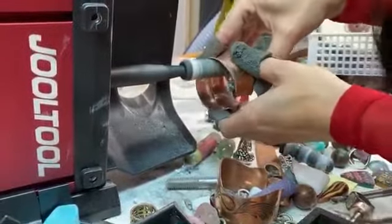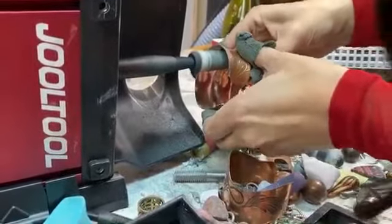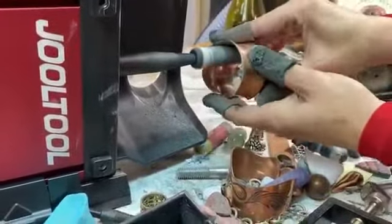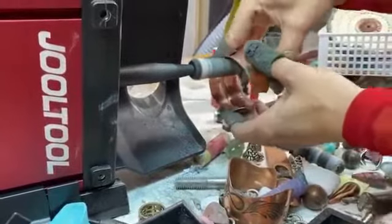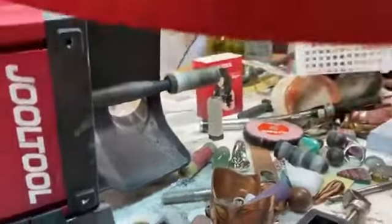But this is so much nicer than doing it by hand or on your flex shaft, you guys. I'm just using the weight of my hand to push down. It's not affecting anything. Oh wow, you guys, it looks so pretty.